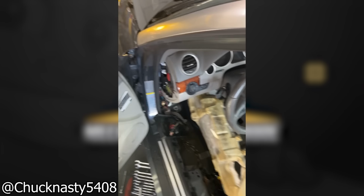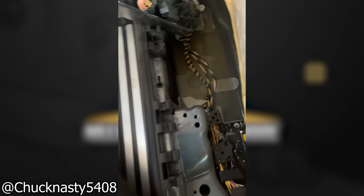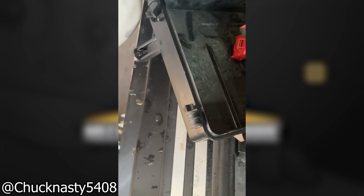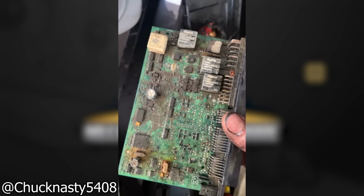Customer complains that all doors, locks, convertible top, and many interior accessories have quit working. Let's take a look down here. That'll probably do it. Mold and water in the comfort control module box, that'll probably do it. Dang. That sat in there, and then this sat in there with it.